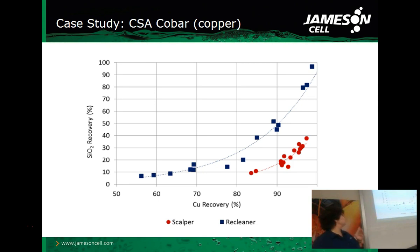This is just the same curves showing the selectivity of copper against silica, and as mentioned, the cleaner scalper can obviously reject lots of silica because it's fully liberated. In the recleaner, you have to take some of that silica because it's in composite with the chalcopyrite and the cubanite.